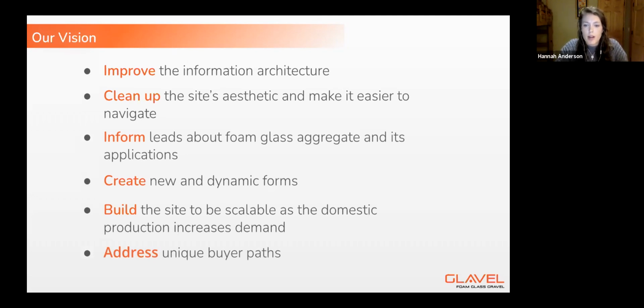In order to implement our vision, we conducted thorough research based on our clients' feedback and the information we gathered. In order to elaborate our findings, I'm going to hand it off to Mia.